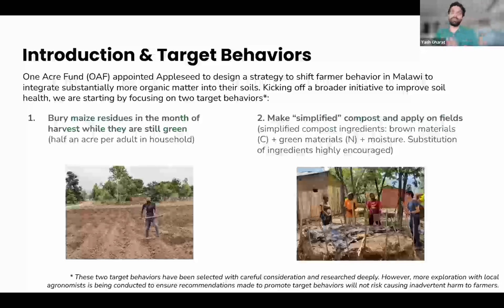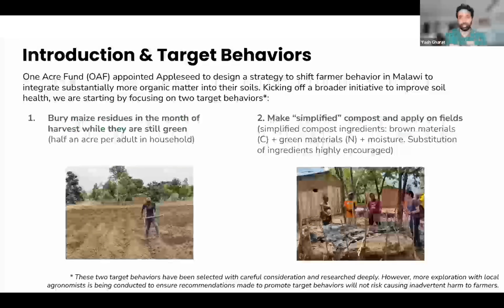So this is not to say that these are the best or technically sound behaviors for adding organic matter, but what Appleseed was looking at is what is most likely to be adopted, what is closest or most adjacent to what farmers are already doing, and hence what is something that we can start with as a gateway habit, let's call it, as a gateway behavior change, so that yes, we start with the idea of burying residues, and as farmers start seeing the impact, we keep moving them to other more beneficial practices. So this is kind of the starting gateway practice.